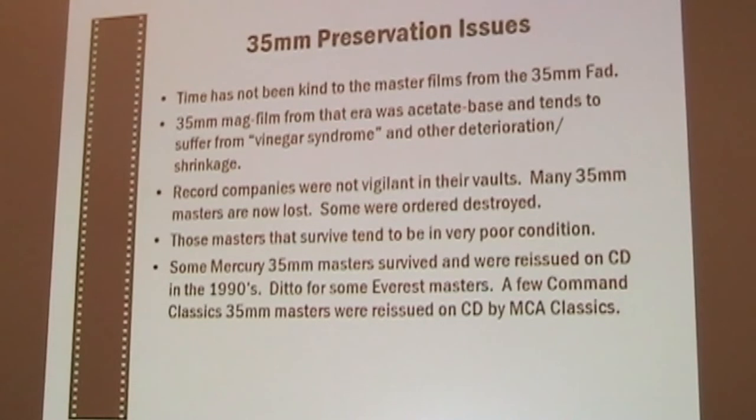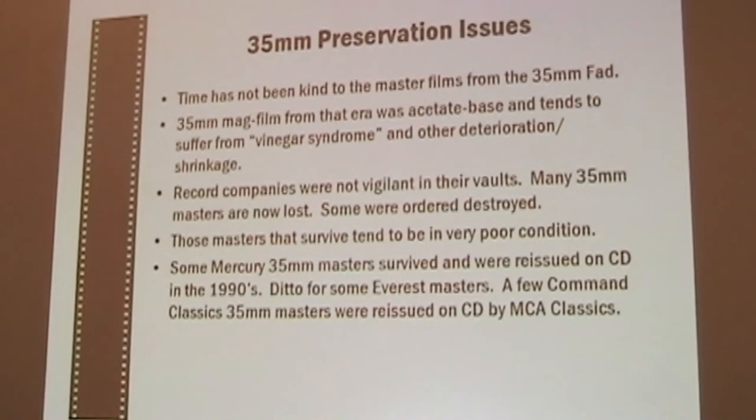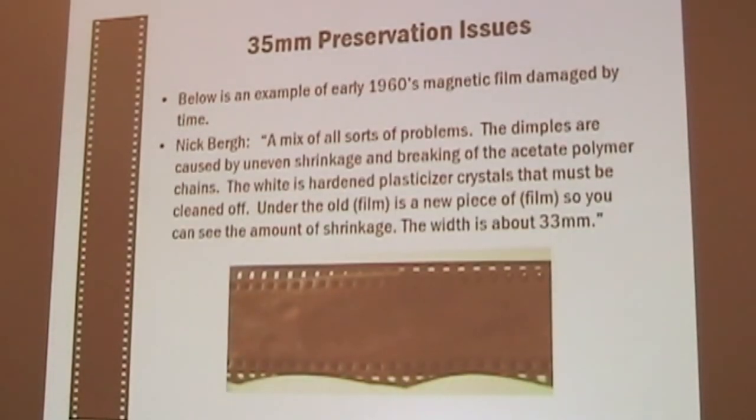Some Mercury did survive and were reissued, same with Everest, but as far as I can tell, very few Command masters exist anymore, and those that exist are not playable. And there's been talk on the ARSC list about the terrible shape the Everest masters are in right now. They just don't hold up. This is what happens.